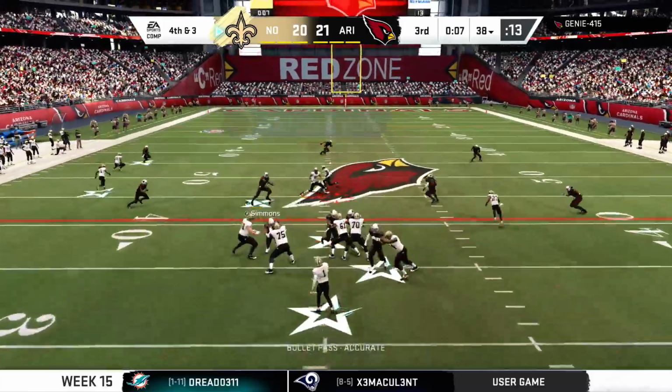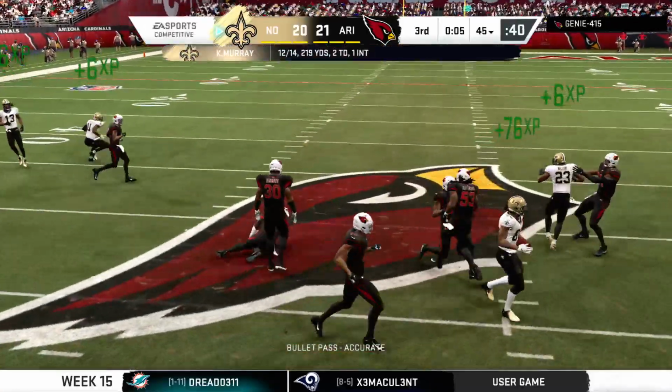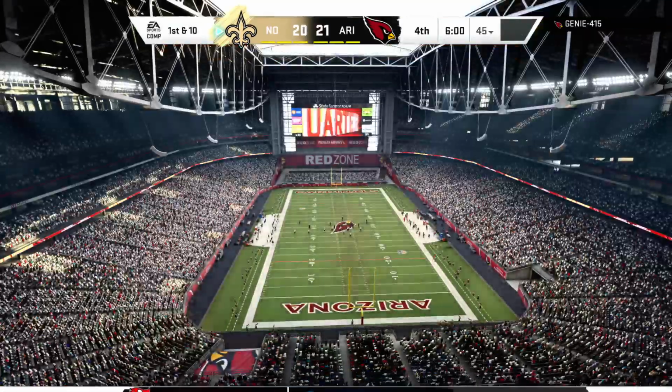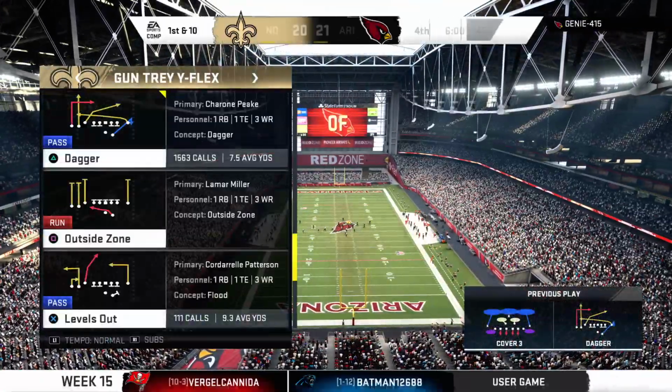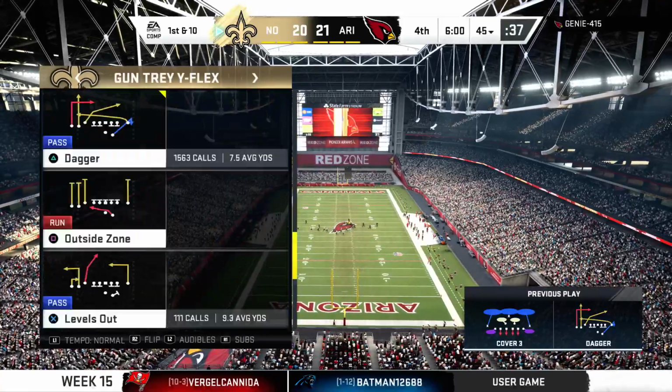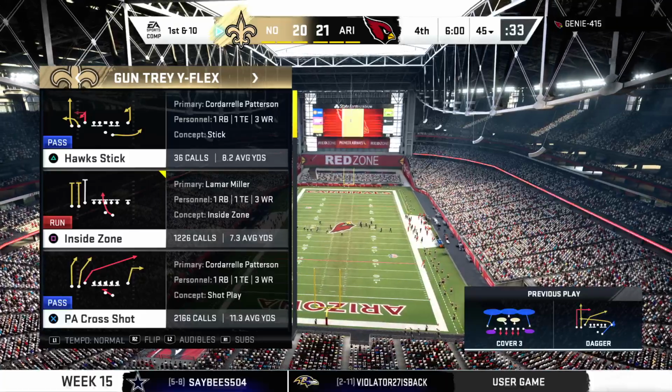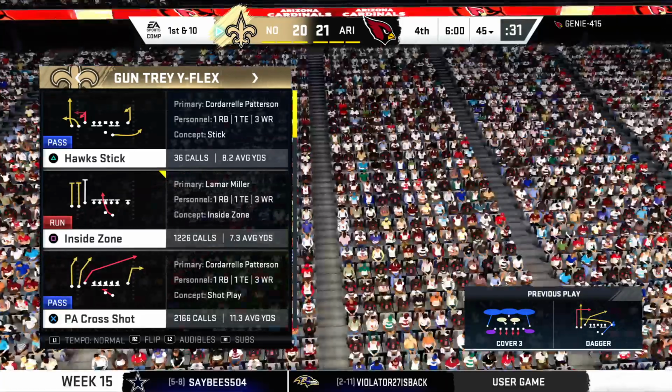They do go for it. It's Murray. Open man there is Patterson, complete. And the drive stays in motion with a nice 8-yard pickup on 4th. Welcome back to the desert. We're in Glendale. And we've got a dandy here. A 1-point game as we begin the 4th.